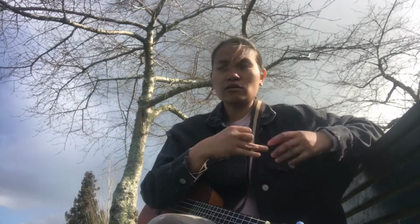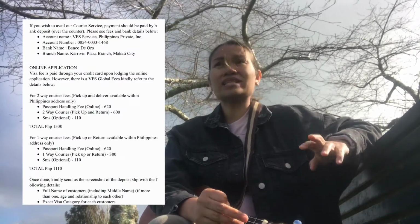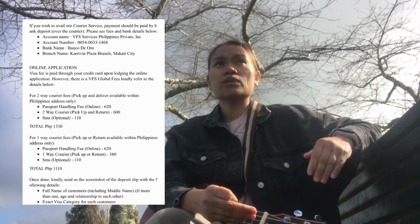So what I did is to send again my original passport, the printed paper that states that I need to verify my passport, that was emailed to me by immigration. And the next thing that I did was to make the payment for the verification process. It will give you the instruction on what account you are going to deposit the money. So you need to pay, and then you include the receipt of the payment when you send the papers to the courier.